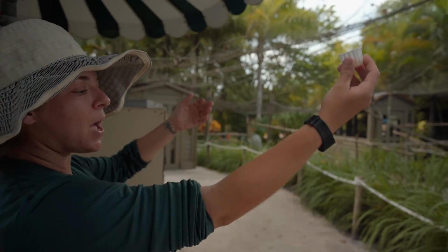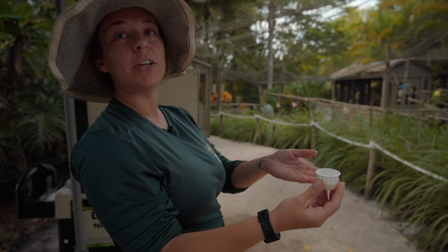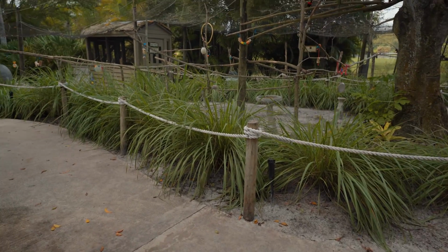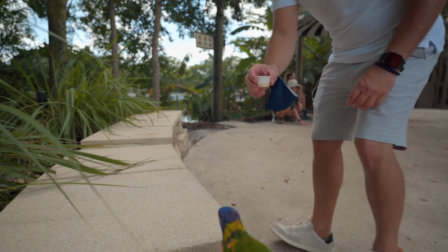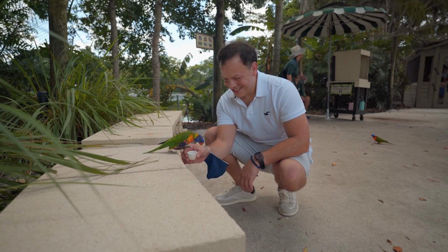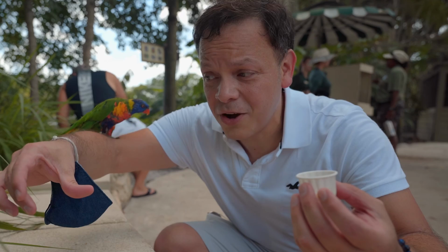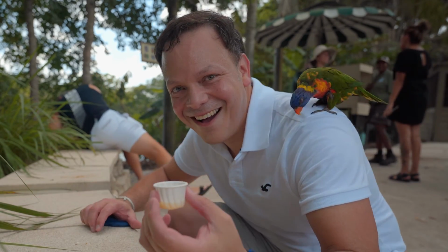So you can walk around, hold your cup up high, hold your cup down low, because the birds are everywhere in here. And they should come to you. They definitely know what's in this cup, and they know it's the golden liquid. That's the golden liquid. Mm-hmm, the golden liquid. All right, so I stay here. They're a little far away. He's drinking. One more? Okay, now he's going to go to the other side. He's going to go to this side right now.